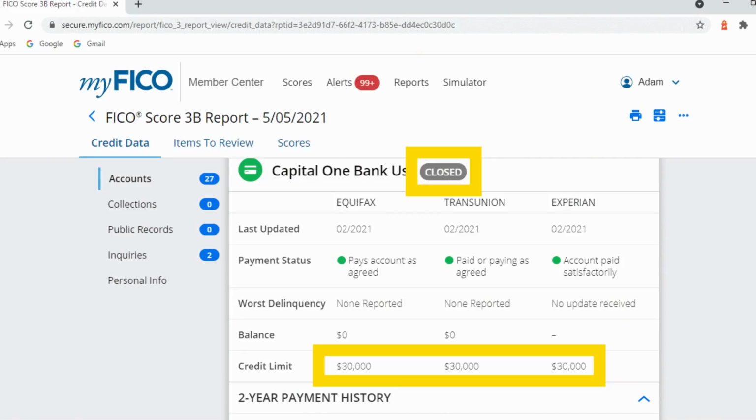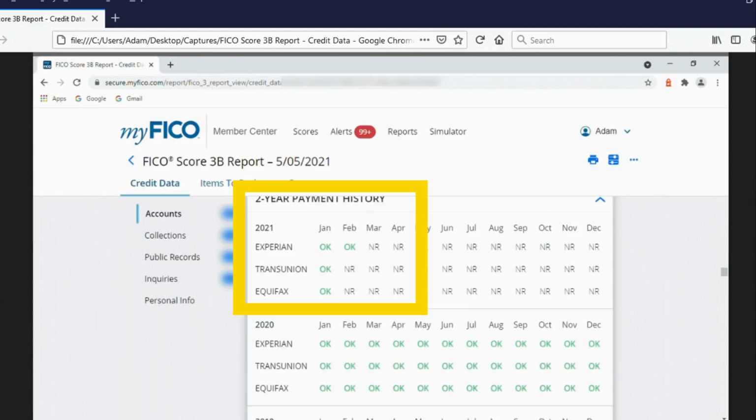So it has been about 3 months since I closed that Capital One Saver card, and I went in today to the My FICO site to see what has happened. Now you can see here that this is the Capital One account that we are talking about. It shows that it was closed, and it shows that the last month that there was any reporting to the credit bureaus for it was in February, and for a couple of bureaus it was actually in January.